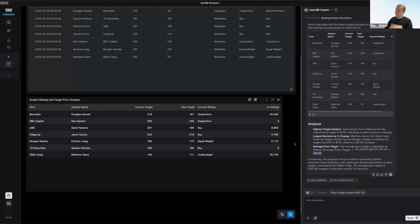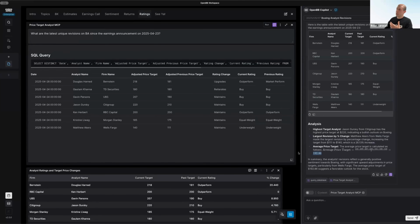So we believe that this type of widget that allows you to interact with a database, maybe in the future a code base and things of that nature, is going to open up a lot of interesting workflows. And here's one example working with ratings. So I'm going to stop the demo here.